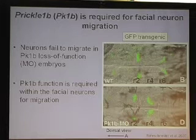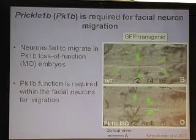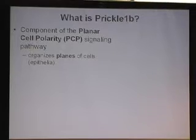Furthermore, through transplantation studies, we've shown that Prickle 1b function is required specifically in the facial neurons for their migration. So the involvement of Prickle 1b in this process is pretty intriguing to us because it's a component of the planar cell polarity pathway, which is a non-canonical Wnt signaling pathway. And normally this pathway is required to organize planes of cells or epithelia.